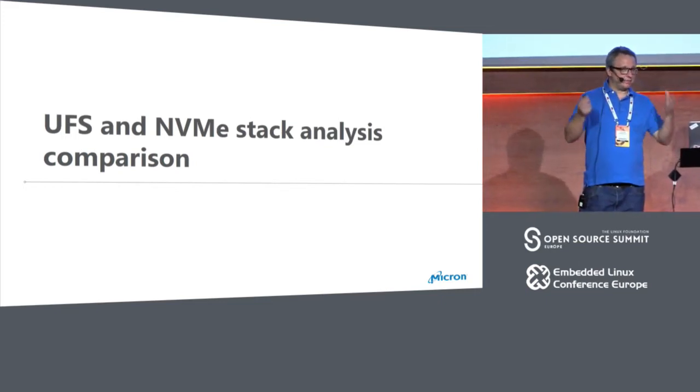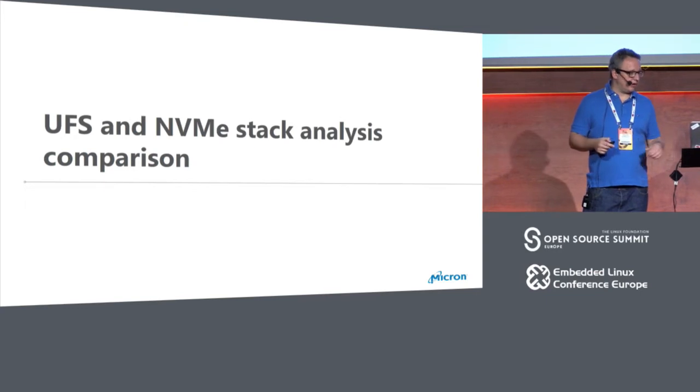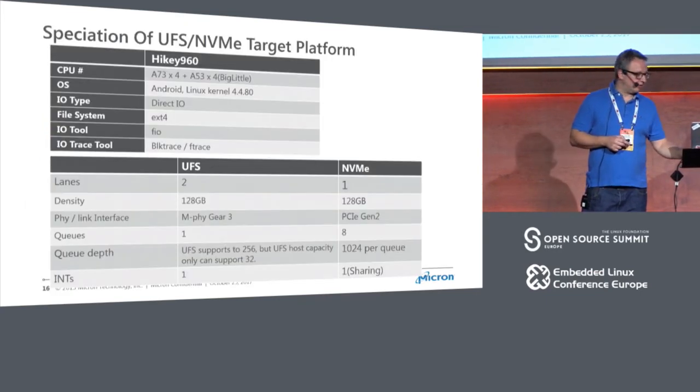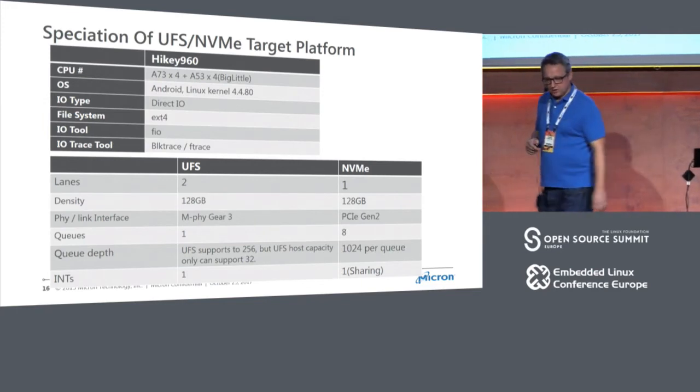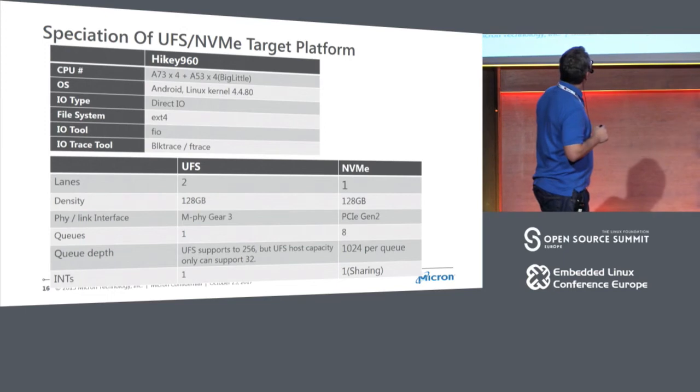I hope that the previous section made the methodology that we used clear to everybody. So we applied the same thing here on the UFS and NVMe, and now I'm going to show you the results that we've received. The board that we had to use was different. It's a Hikey 960, I think it's a Huawei chipset.